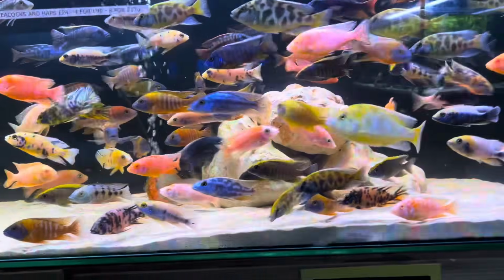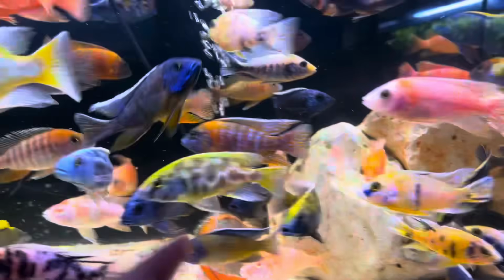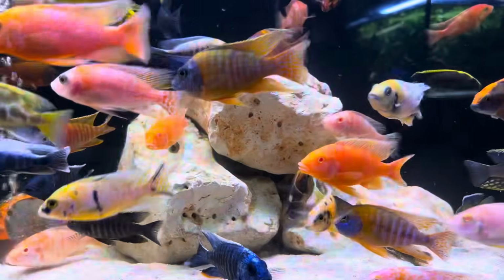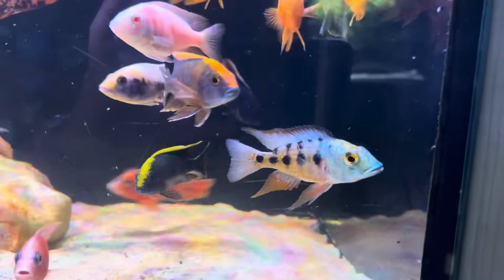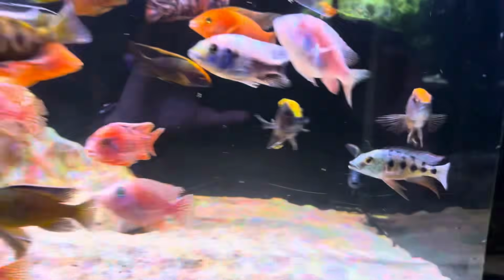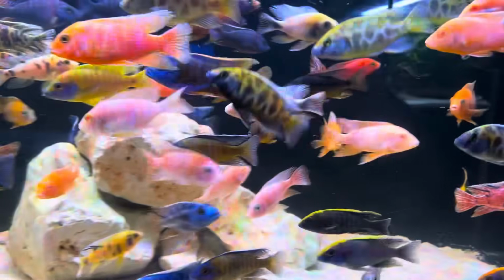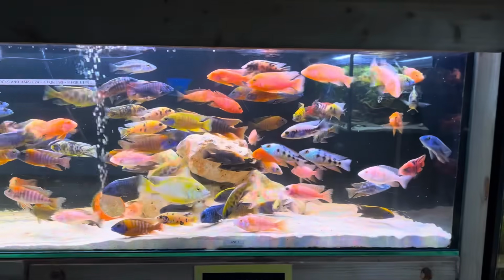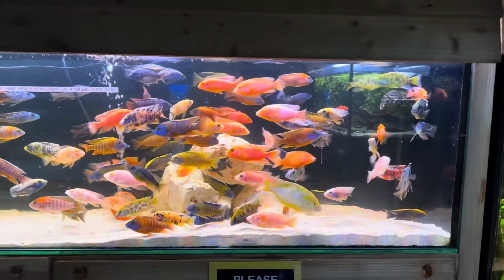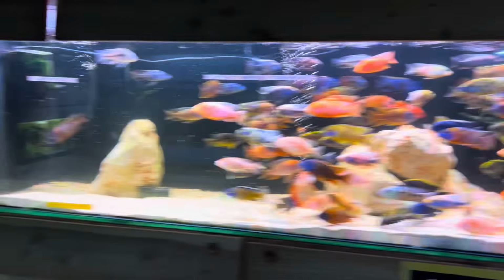There is actually a few haps in here as well, which we've had before, but I'm not sure what they are. I've got some eye biters in as well, and I've just seen a new one that I've not had, Rostratus, I think that is. Got some little Rostratus in as well. Got some tangerine or strawberry peacocks. So we've got a really nice mix of peacocks. But yeah, like I said, we've got over 100 in this tank here. So we've got some really nice colour back in.